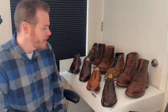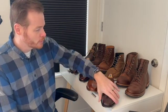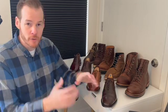I hope this was beneficial. Now, these were just some of the shoes I have and the sizes that I wear in them. I hope this was helpful. This is just a little bit of my sizing journey, what I've gone through. Again, 13D with a tighter fit. That's what I prefer. So if you're a little bit looser, you can kind of adjust there.